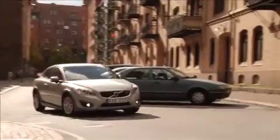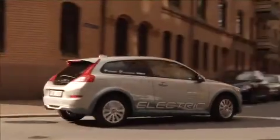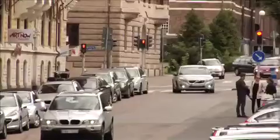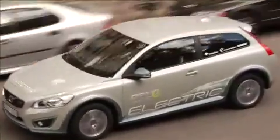Plus there's a very smooth and nice acceleration, and an electric engine gives you the power immediately. Most people agree that electric cars will represent a major share of future motoring, which is why Volvo will now allow normal families to test these electric cars in order to investigate how driving habits change.